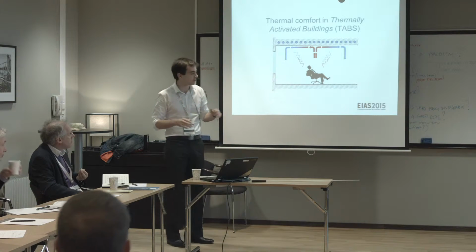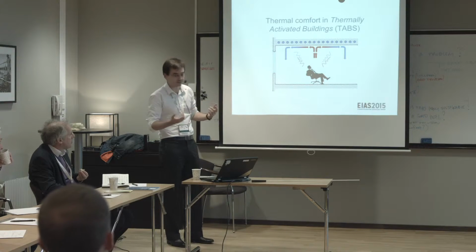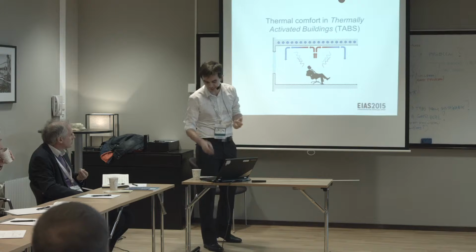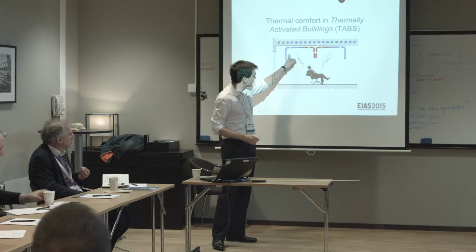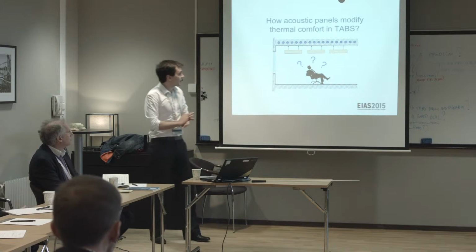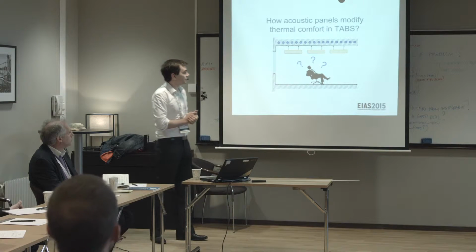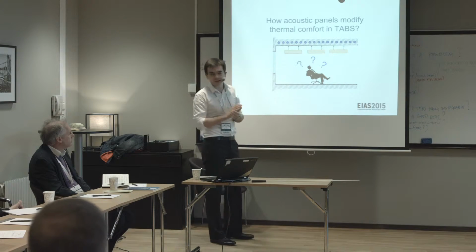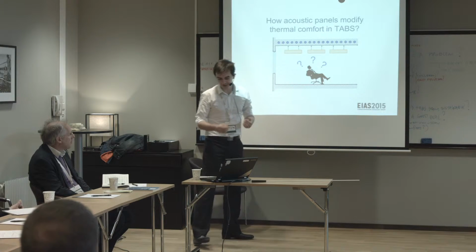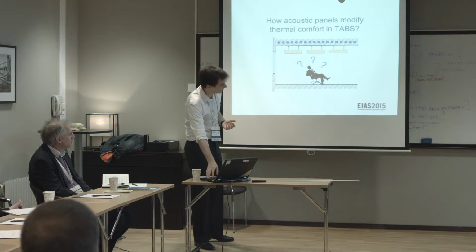Just to remind that thermal comfort in such kind of building depends on convective exchange with the ceiling, but also depends on a radiative exchange with the ceiling. The question is, what happens if we install horizontal acoustics panels, how will this modify the thermal exchange with the ceiling and how will it modify the thermal comfort?